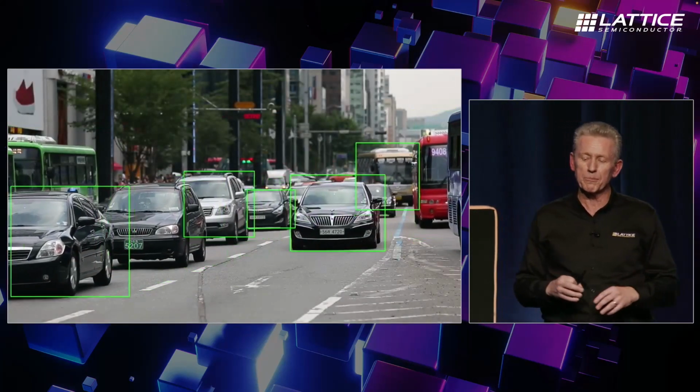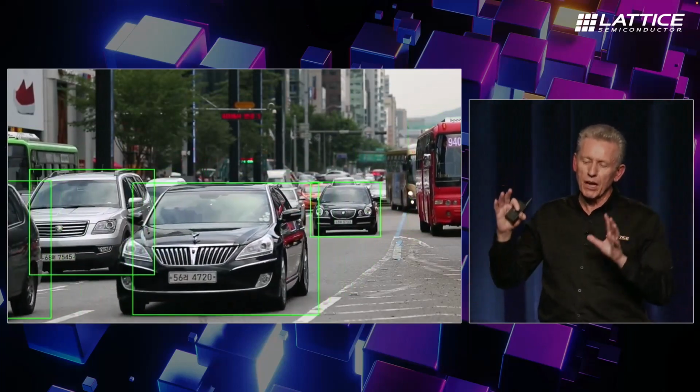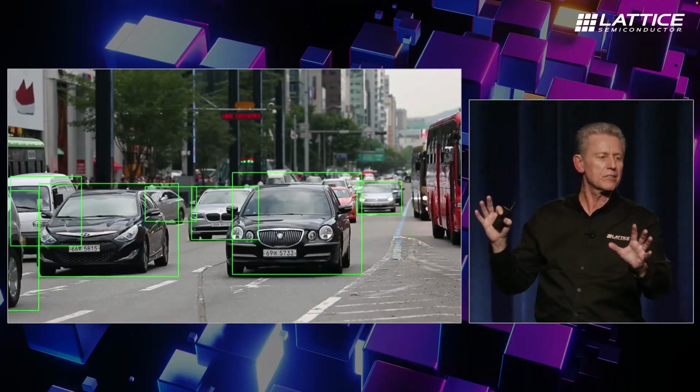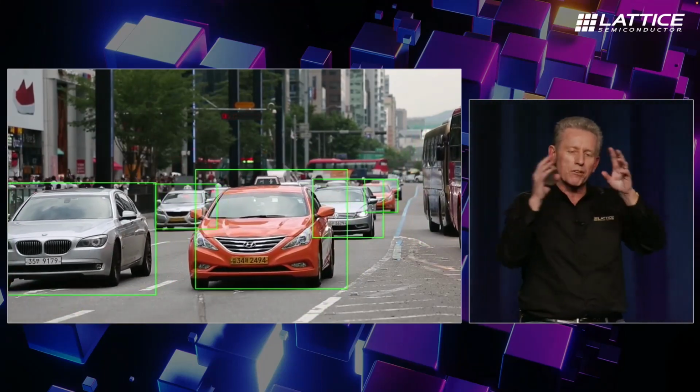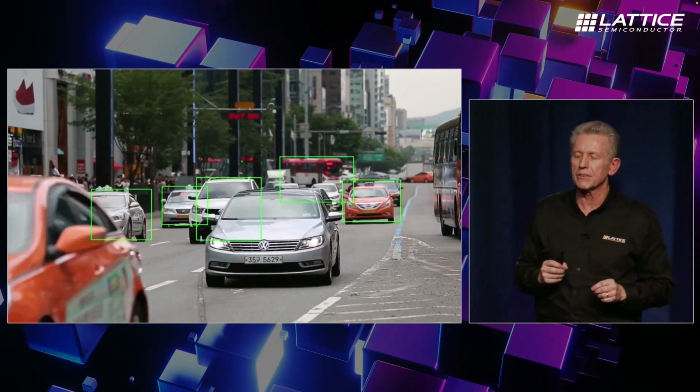In this first video clip, which is a downtown cityscape, there are a lot of different cars and buses of various sizes and shapes. And the Avant engine can very easily identify each object with a green box and track its movement in the field of view.